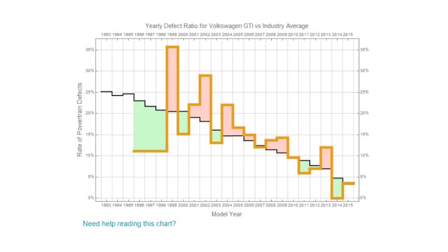And let me give you some examples as to why I know it's not an accurate sample size. Let's take a look. When you look at the chart, you have Mark IV models. Mark IV started in 99.5, 2000, 2001, 2002, 2003, 2004. Those are Mark IV GTIs. They're basically all the same car across then.